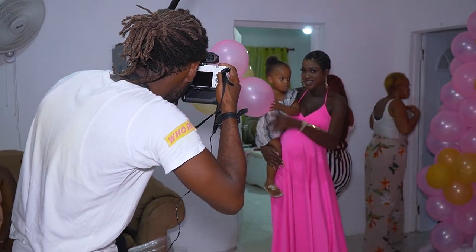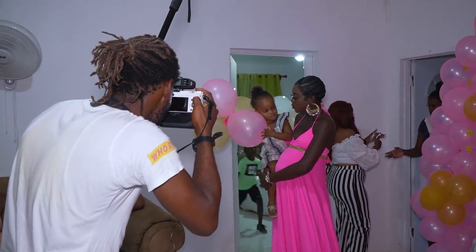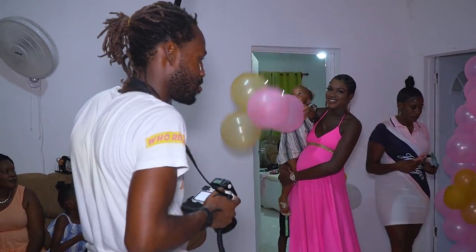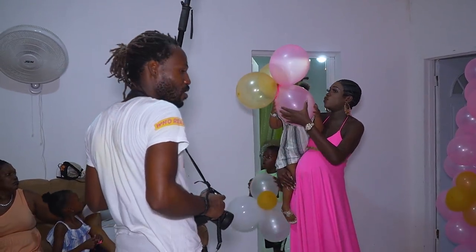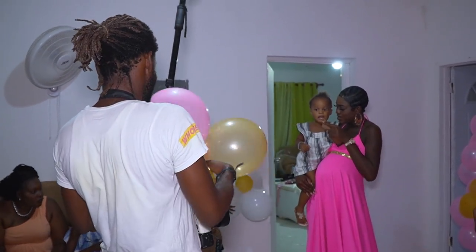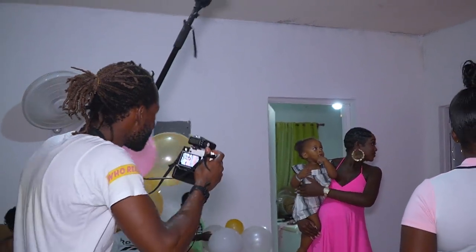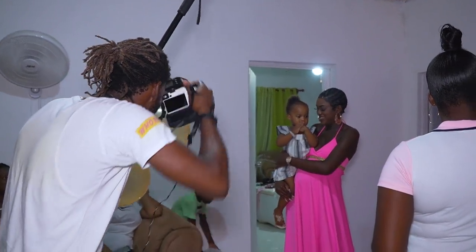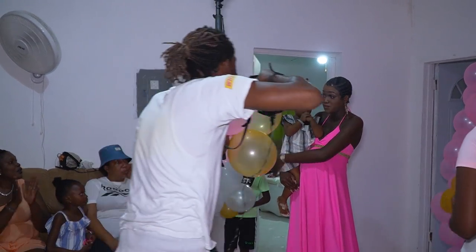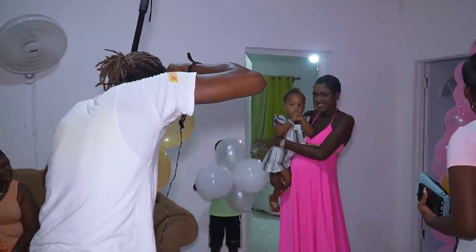Look here, look here. And this is a thing again, when you have baby photography, you're supposed to have something to attract the baby with. You can have a balloon. Look, you want your balloon? See this now? I'm going to use the balloon a little bit. Look here. Hey, see your balloon. Look for the balloon. Alright. Come on.